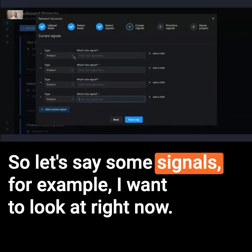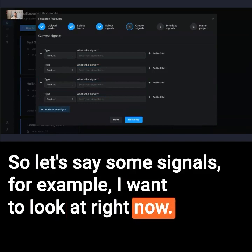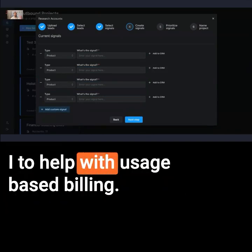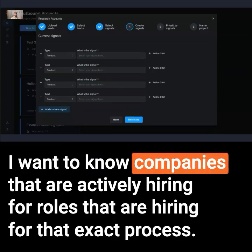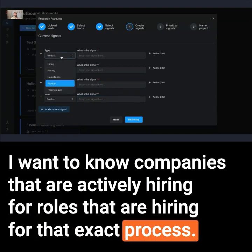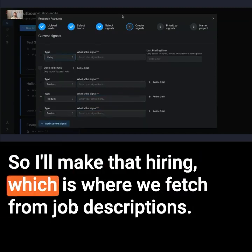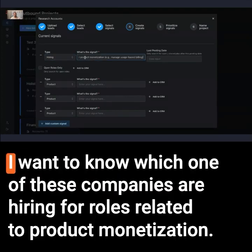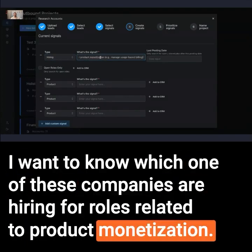So let's say some signals, for example, I want to look at right now. I might be a part of an accounting software. I might help with usage-based billing. I want to know companies that are actively hiring for roles for that exact process. So I'll make that hiring, which is where we fetch from job descriptions. And I put my different questions in: I want to know which one of these companies are hiring for roles related to product monetization.